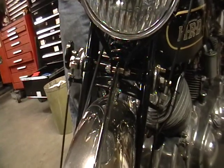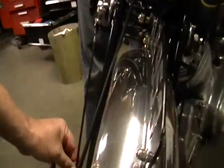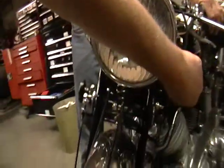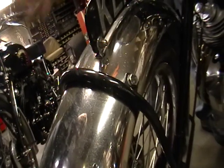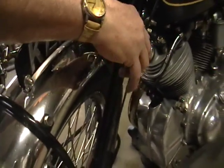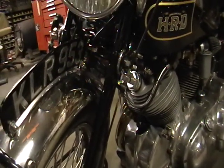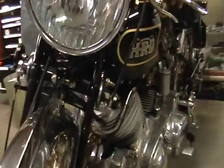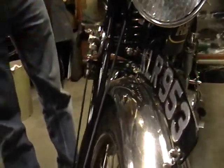What actually happens here is this one here is actually pulling the cable up. See it? And the sheath on the other one, the sheath on here is the one doing the work. So the inner cable is anchored, and when you pull on it, the sheath is what pulls this down, and the cable pulls this one up. So cool. Very innovative.